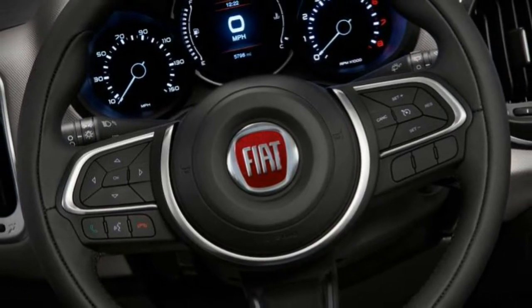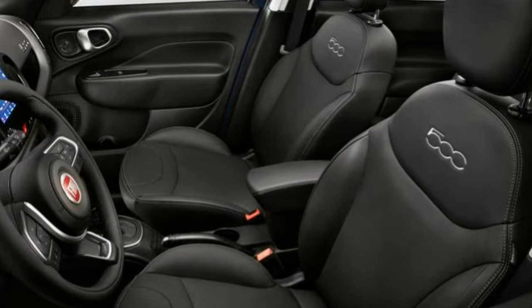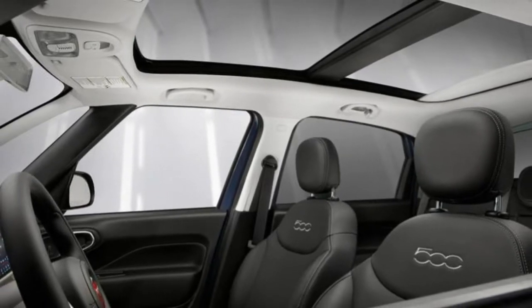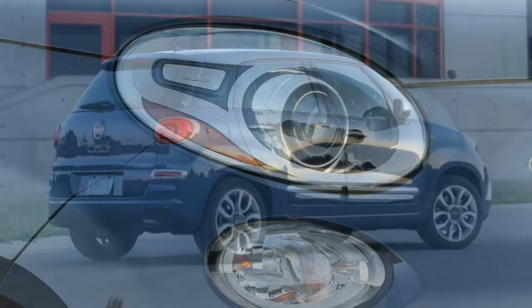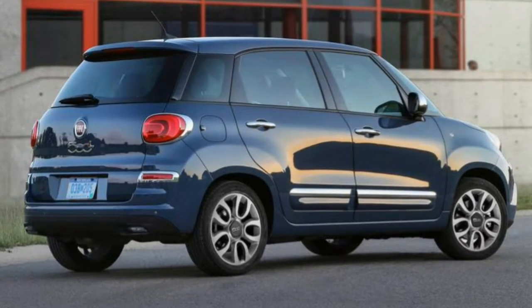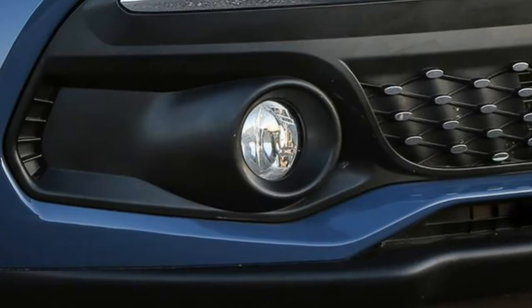Compact crossover SUVs and wagons are only concerned with extracting as much passenger and cargo room as possible from an inherently small package. Generally, style rarely is important in this price- and utility-conscious class. The 2018 Fiat 500L bucks convention by wrapping its roomy cabin in a body that seems like a supersized version of the Fiat 500 city car.